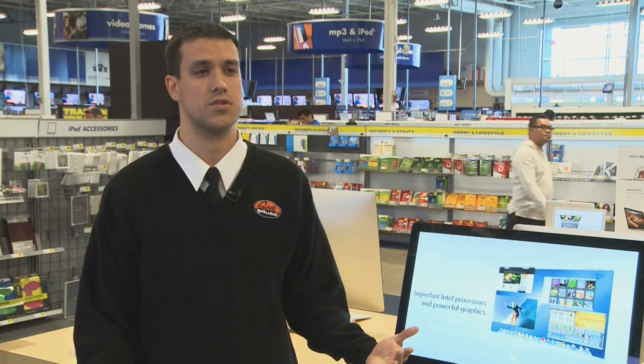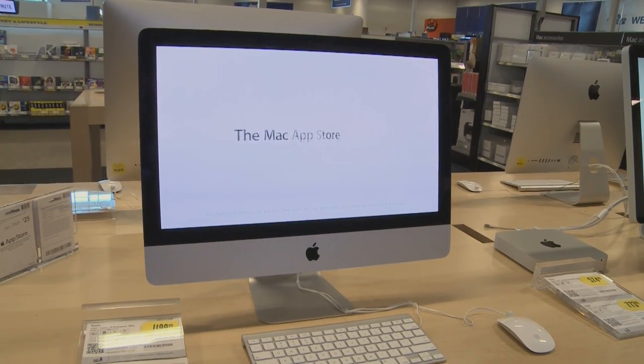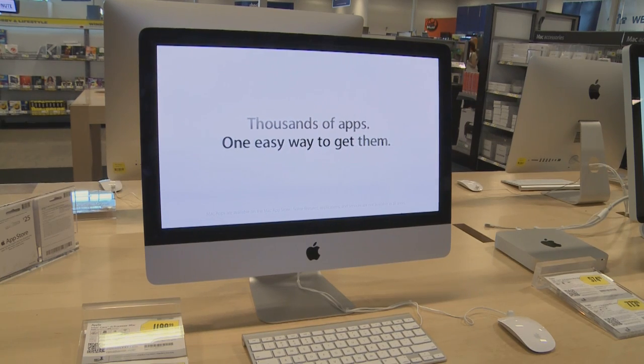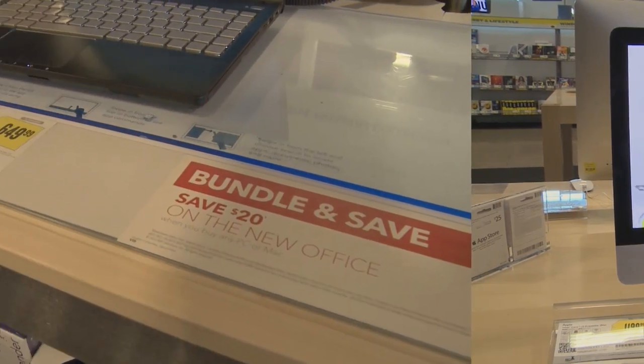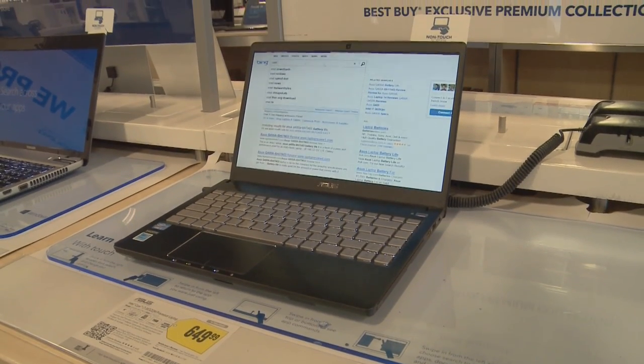If you notice when you go in a store, the Mac computers are a little bit more expensive than the PCs with the same specs. They have a lot of extra programs for photo editing, video editing, and PCs are geared more towards office use, gaming, and things like that.